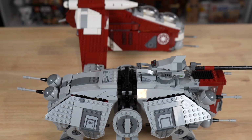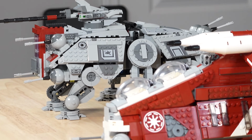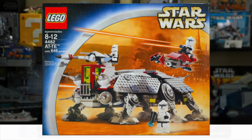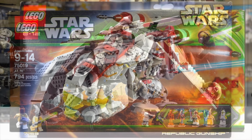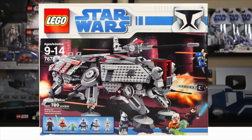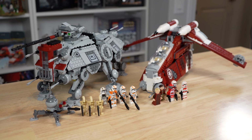The gunship just feels like they skimped out in a few places to be able to make it cost the same as the Walker when it really shouldn't have been. And history's on my side with that claim too. Every historical combo of ATTE and Republic Gunship has had the ATTE as the cheaper set by $20 or $30, but now as they're the same price, you can see it just doesn't work for the gunship.